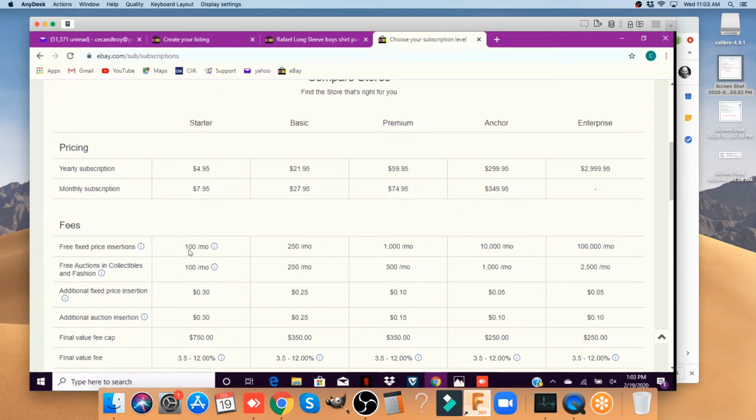So the starter store level, for $4.95 a month, you would want to do it on a yearly subscription, so you're paying a lower amount. For $4.95, basically $5 a month, you can list 100 items. Each additional item is 30 cents, but remember, what they're not showing us here is what happens if we don't have a store. First 50 items don't have a cost, but after that, they actually charge you 35 cents per listing. And so when you get a store, you get a discount on additional listings.